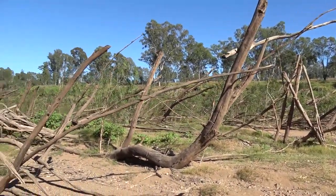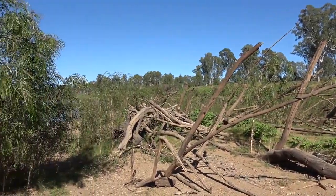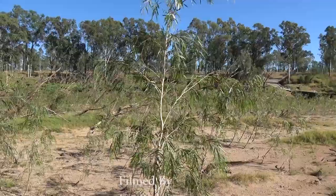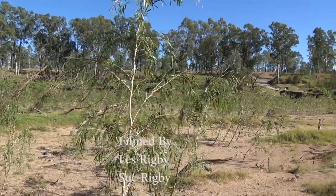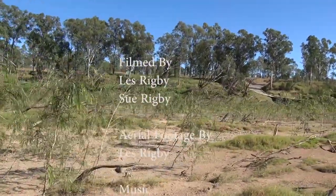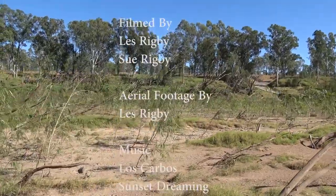The regrowth here in the river is incredibly quick. These trees, the green ones there, they're only around about 2 years old since we had the last flood that would have washed these out. So they've grown that far in 2 years.